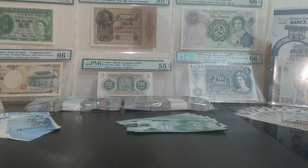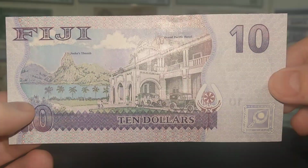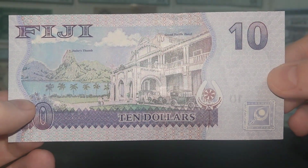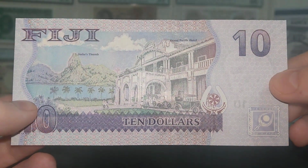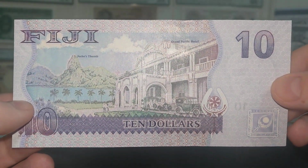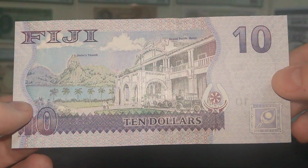Spin it around, look at the back, and here we've got a very colonial era image. We've got the Grand Pacific Hotel right here, which I believe is a fantastic resort. Never actually been, would love to go. You can see it looks very colonial. So yeah, there we go.